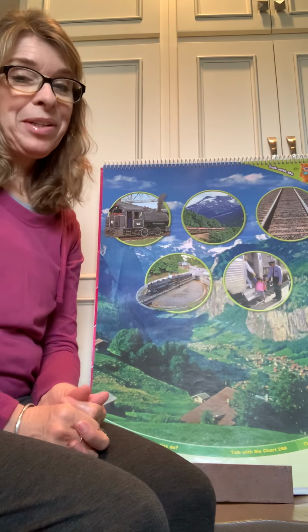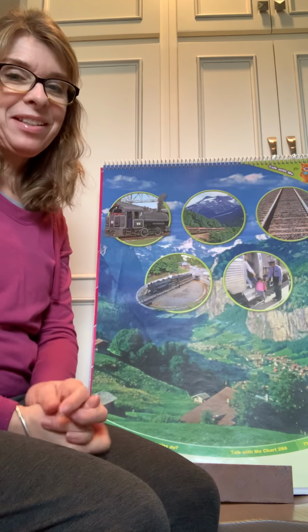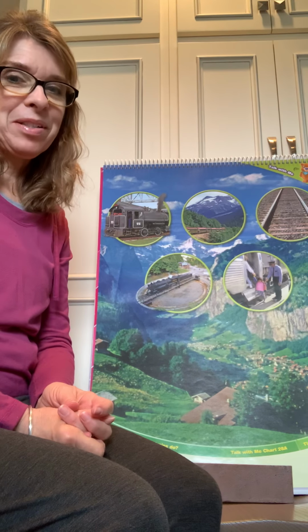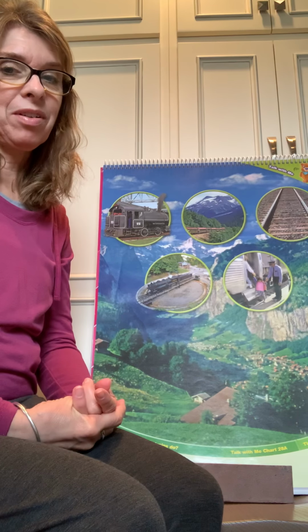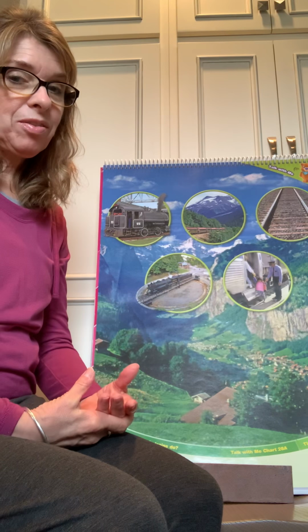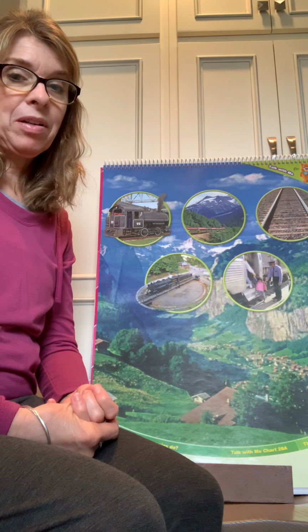Hi, here we are with our chart that we normally use at school. I brought it home just so that we could take a look at all of the new amazing words that will go with this story. So, this story that we're going to read this week is about a train.